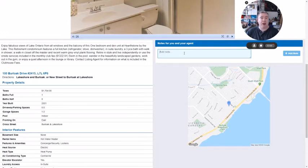It's a nice way to remind yourself of what you liked, what you didn't like, and ask me questions. If you're busy between moments of your busy day, you can easily type in a question here, say, don't like the yard, and that note stays behind. And you hit add note right here. And this note will show up on my end in real time as well. It's almost like a chat, okay? So, don't like the yard or want to see this one, things like that.